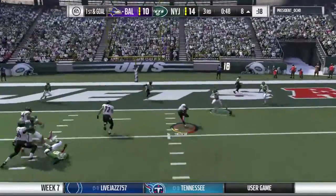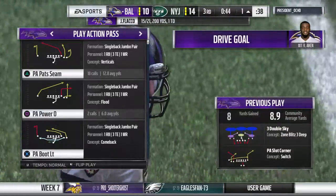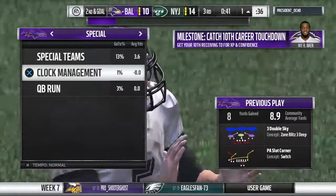They go play action here on 1st down. This will be caught at about the 5. It's an 8-yard pickup, and that'll bring up a 2nd and goal.